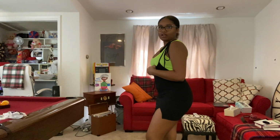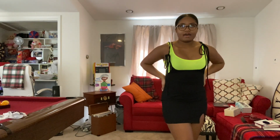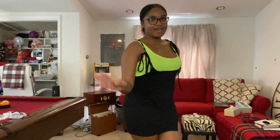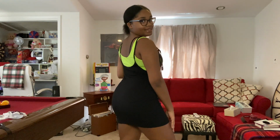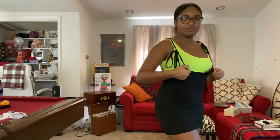I've been dying to find one of these overall dresses. Maybe I don't got the camera angle right. There we go. I've been doing that all along. My camera wasn't angled right, and now it's gonna look weird. Anywho, honey, this right here. This the freaking bomb.com, bro. The bomb.com.